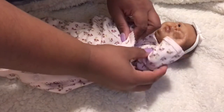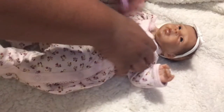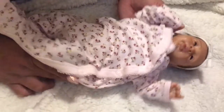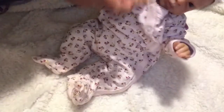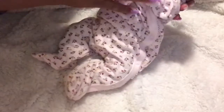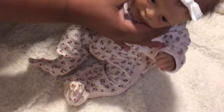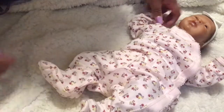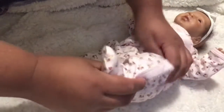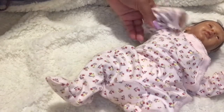And she looks like she's saying hi with this hand. Hi, guys. There she is. So cute. Oh, this is so not perfect. Ugh. It's okay. See, I still look cute.